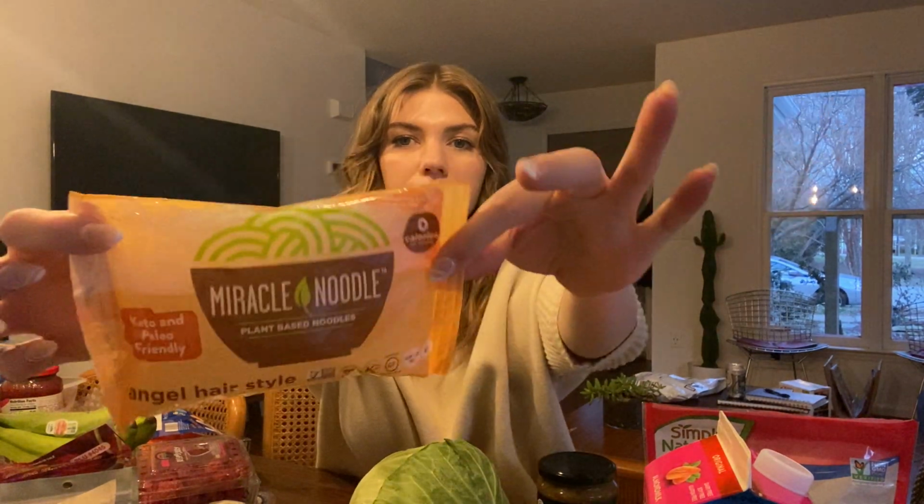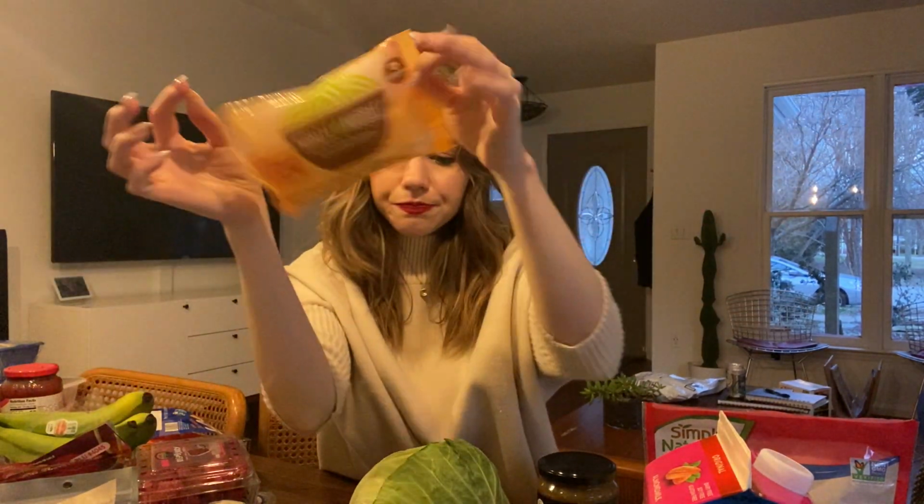He gets a big box of them on Amazon, but you can get them at fancier grocery stores, like Whole Foods has them. Anywhere that's expensive has them in their Asian section. Shirataki noodles, miracle noodles, that is what they are called, and try them. What else? I feel like I've talked about mostly everything.